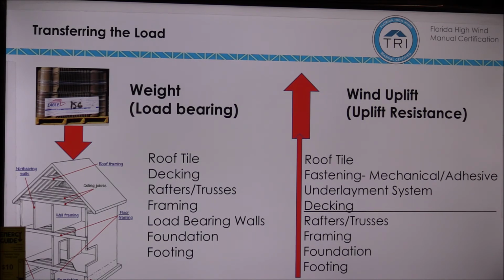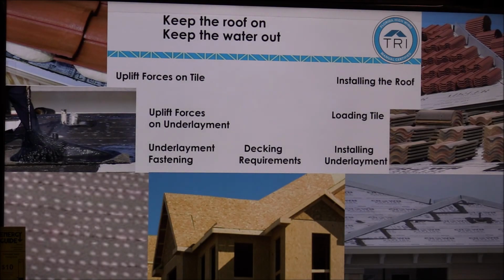But the key there is that the wind is trying to rip that roof off, and so we've got to deal with wind uplift when we're designing our roof system in Florida. So we've got to keep the roof on to keep the water out, and that means facing that we've got some serious wind uplift forces on the tile. So we need to look at that first. Where is our roof? What is the wind there? And what does that mean for the uplift forces on our tile and on our roof?